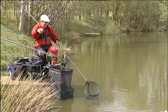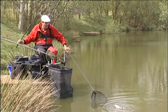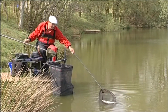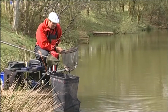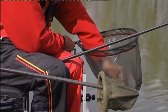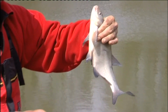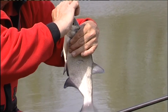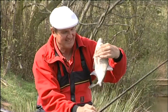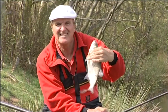Just think about what I've been through today, about the feeding, fishing with those soft pellets on the hook, getting the fish into that tight area so that you can catch them one after the other. And there, perfect example of what we've come for today. Big bream, silverfish, these are the best.